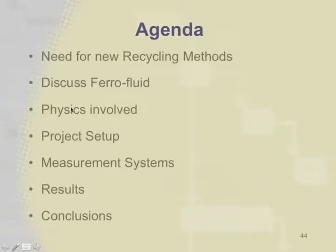Looking at this new method, I'll give you some more details on exactly what ferrofluid is and talk about some of the mathematics. We did create a tabletop proof of concept setup system for this that I'll show you in the next few minutes, and then talk about the results as well.